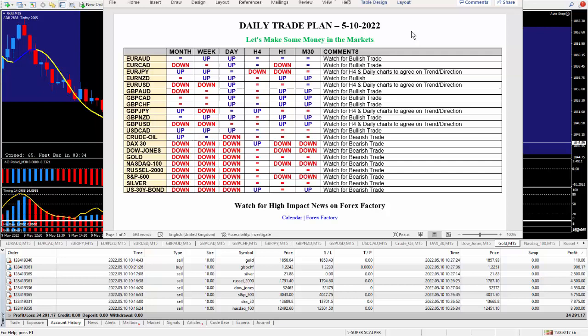Now, if you don't have some kind of a daily trade plan, that is probably at least 50% of the reason why you are failing. If you're only trading one thing, then you don't have to analyze a lot. But I'm looking at many different things and I'm looking for the best ones and the ones that are going to pay out the most. So that's why I have this trade plan so that I know which ones I should be trading.